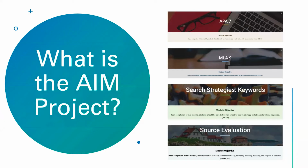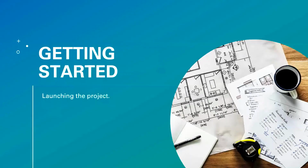We also wanted content that would tie in with our library information literacy objectives and give us a better way to assess student progress in those areas. So, how did this project come about, and where do we hope to take it in the future?